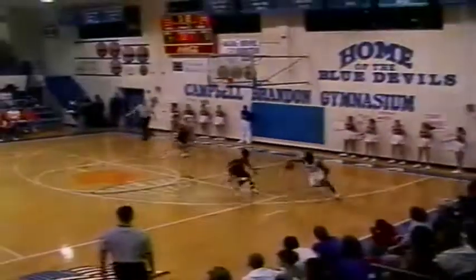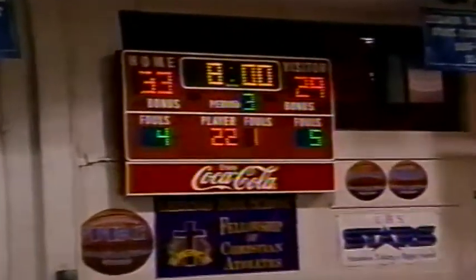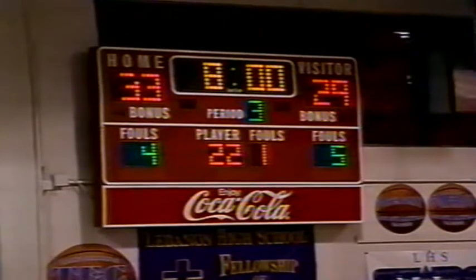O'Neal didn't draw anything but oxygen, and Smith will take a half-court shot that wouldn't have counted anyway, but the third quarter comes to an end. Your score after 3: Lebanon 33, Blackman 29. We'll be back in 30 seconds.